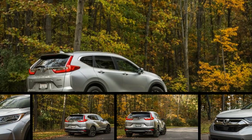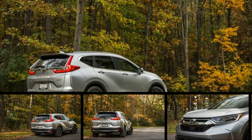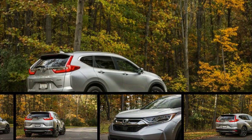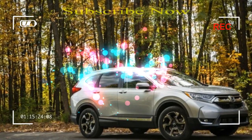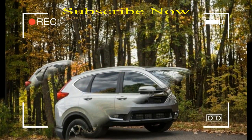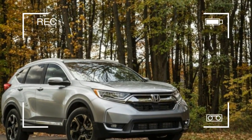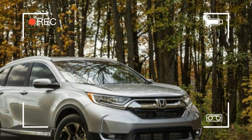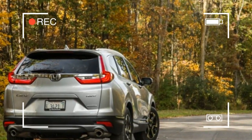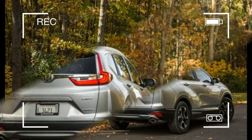What's new for 2017? Completely redesigned and re-engineered, the all-new CR-V has more style, more space, and more technology. For the first time, Honda offers it with a turbocharged engine. Further advancements include available adaptive cruise control, automatic high beams, and a driver attention monitor, among others.